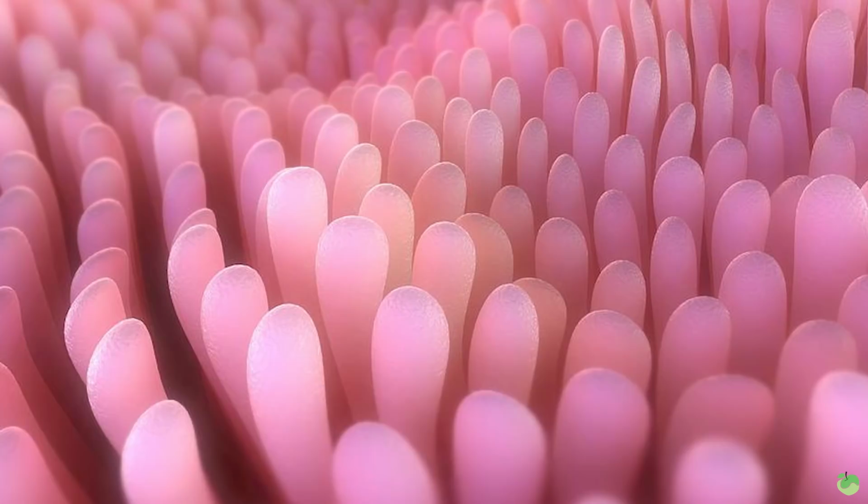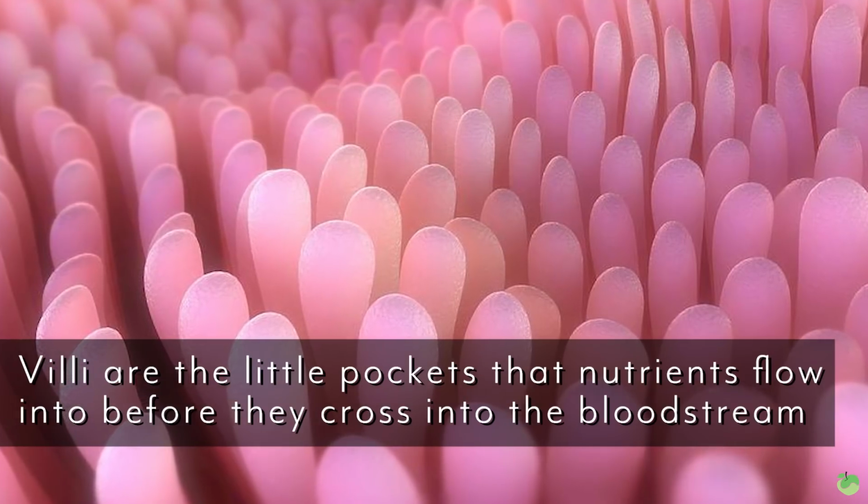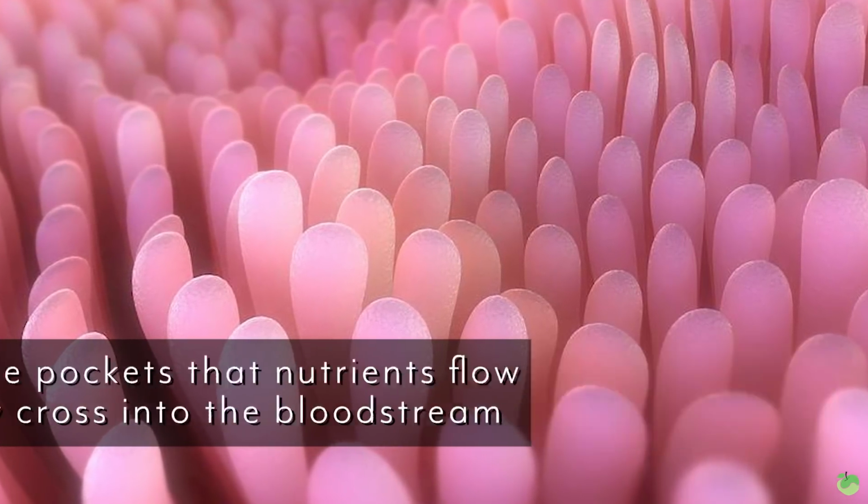Inside your intestinal tract, you have these things called villi. Villi are basically like little finger-like things that stick out of your intestinal tract, right? So you've got your small intestine and it's got these small little fingers that absorb nutrients. So food comes along and it goes in between the villi, okay? And that's how it absorbs.